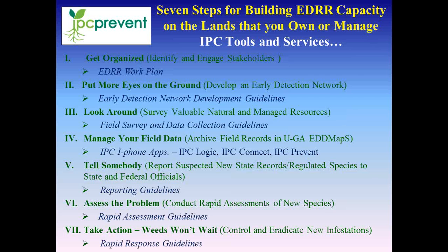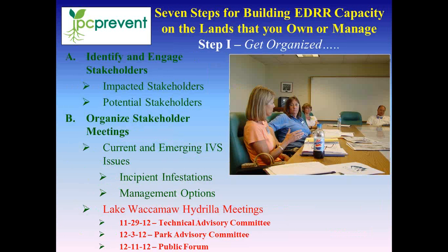So first of all, we want to identify all the stakeholders. And we're going to have a webinar about this, specific to partnership development, next week, in which we want to identify the impacted and potential stakeholders and organize meetings to get these people together to make sure that we have everybody on board so that we can move ahead. And that's exactly what we've done with the Lake Waccamaw situation.